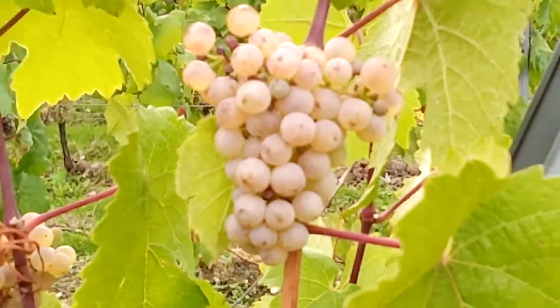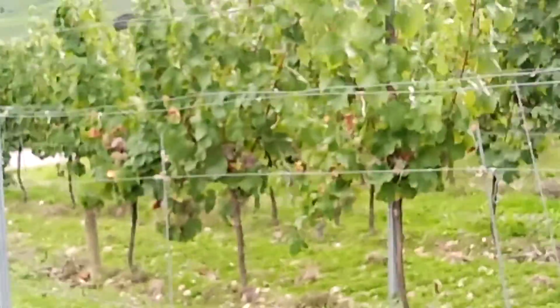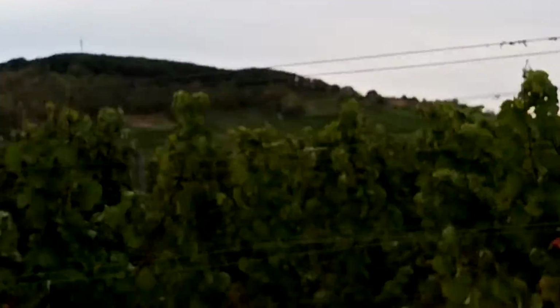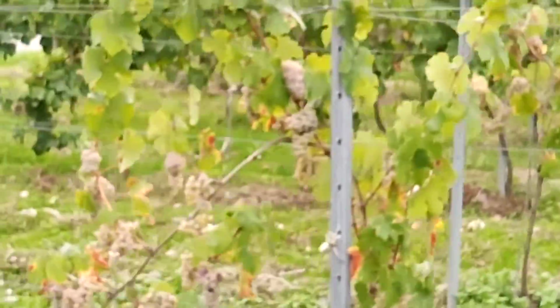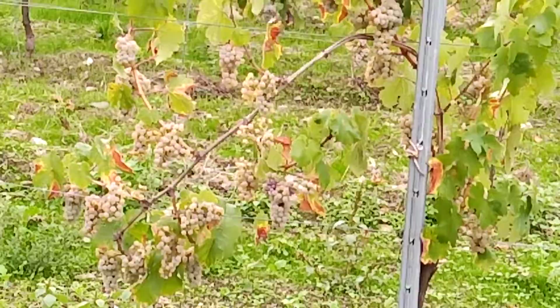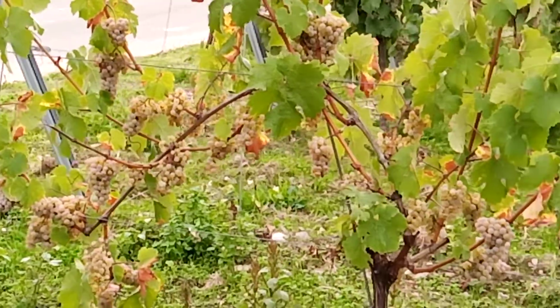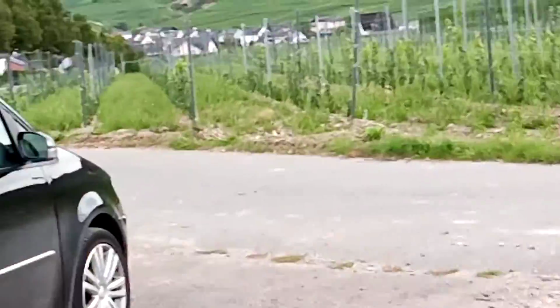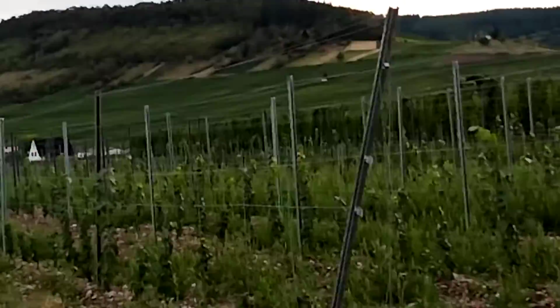This is white grapes. This will be transformed into white wine. So many beautiful grapes.